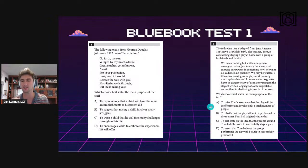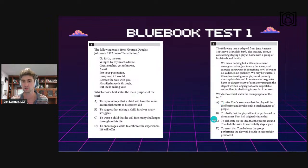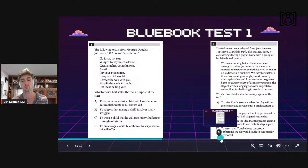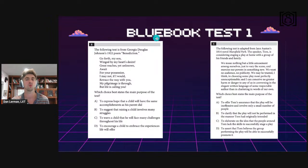And then I'd go yes, no, sorry, every word matters for B. Not be performed in the manner he'd intended, that's not right. To elaborate on the idea that Tom lacks the skills, no way, lacks the skills isn't mentioned. To assert that Tom believes the group performing the play will be able to successfully promote it, the word promote makes it wrong. So the answer is, in fact, A here.